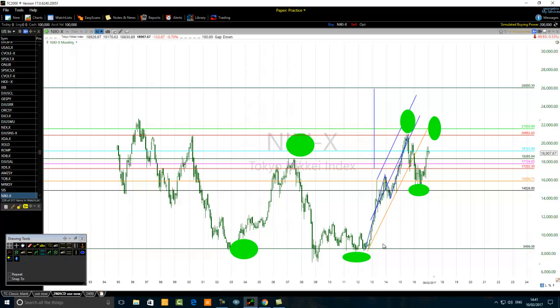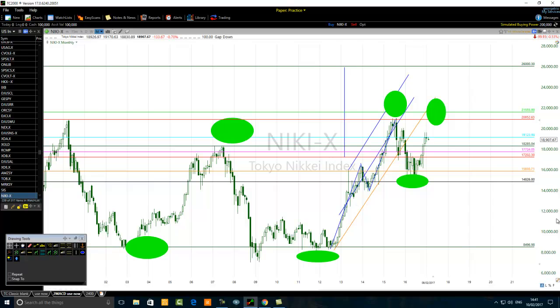Right now, you can see here one more time on the monthly chart. We can draw also this trend line here, connecting this low and this low, or we can apply the pitchfork tool to determine the possible path that the price will take.